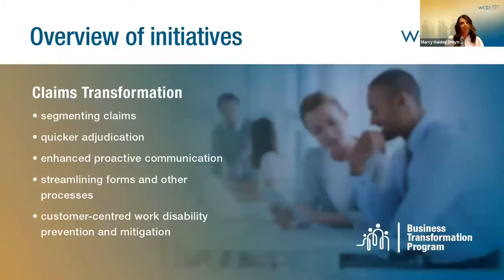Next. So within the claims transformation program, some of the initiatives have included, thus far, segmenting claims. So grouping and assigning claims differently based on defined categories and risk factors, ensuring those claims get to the right person at the right time to provide unique and appropriate support for those specific customers. Another piece we worked on was quicker adjudication. I referred to it a slide back, an example being auto adjudication with the appropriate technology solution to support that. In today's world, looking at using decision models on straightforward claims to improve the time to decision and getting that claim where it needs to be.